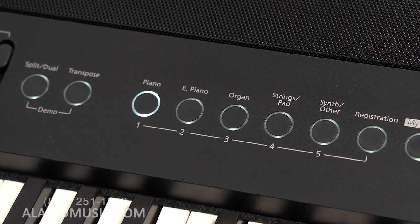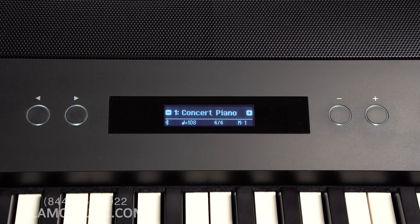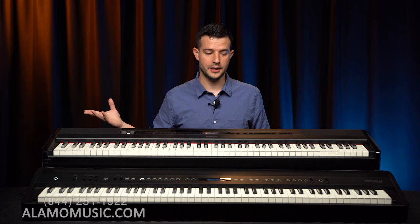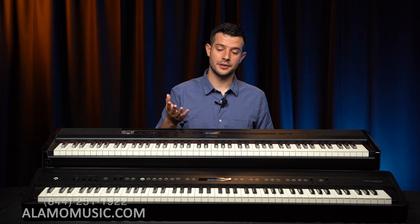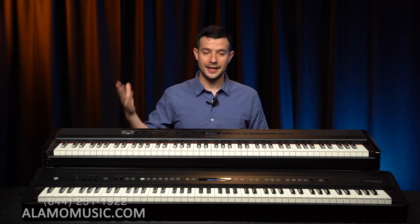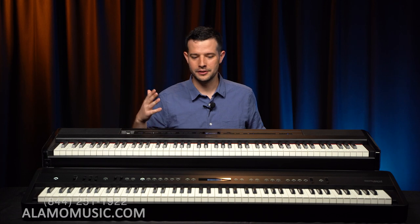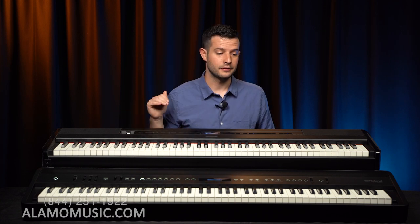It was one of the big announcements, especially on the keyboard side of things, in a year where there just weren't a lot of announcements of new products because of what 2020 had in store for us. But really excited that Roland was able to bring out something that raises the bar, I would say. When we look back in another 5 years, we'll say Roland set the standard for the last 5 years. I think we're going to be talking about the FP90X as one of those.